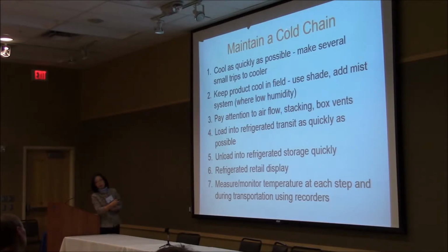So what does maintaining a cold chain mean? Maintaining a cold chain means you want to cool them as quickly as possible. So when picking in the field, try to make several small trips to the cooler instead of waiting too long in a warm temperature. Then keep the product cool in the field. So when picking, you can use a shade and a misting system when the relative humidity is low to prevent transpiration. And also pay attention to airflow, how you stack them together, and the box venting.